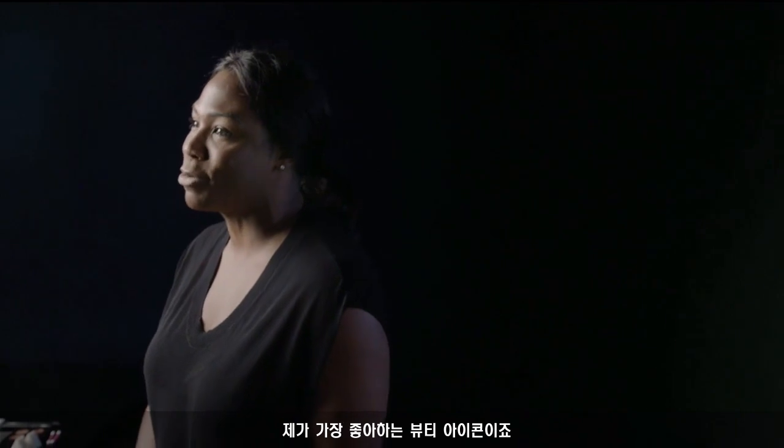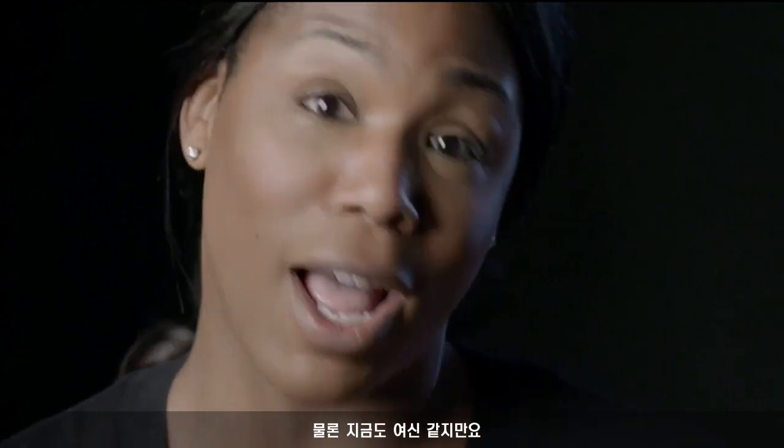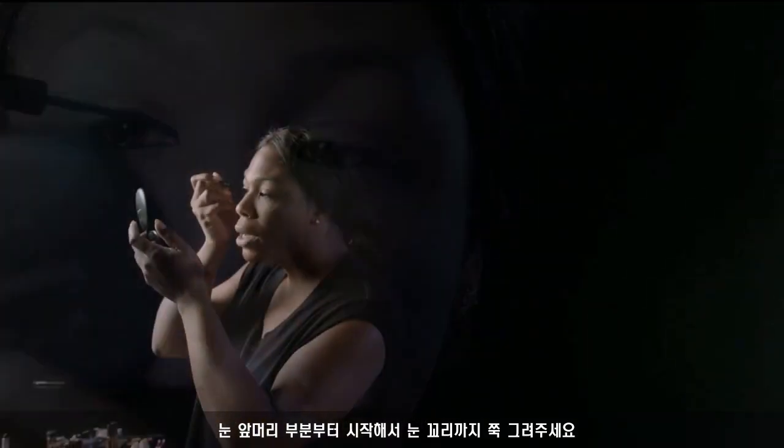Beautiful icon when it comes to beauty. I'm about to start doing some makeup, and we're going to actually talk about some things that I want to do that are important to me when it comes to looking like a beautiful goddess, which I am. The first thing that I'm actually going to do is use some eyeliner. I'm going to start from the inner corner of my eye, and I'm going to gently blend this out.